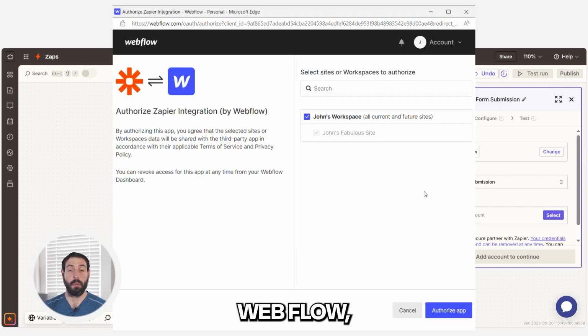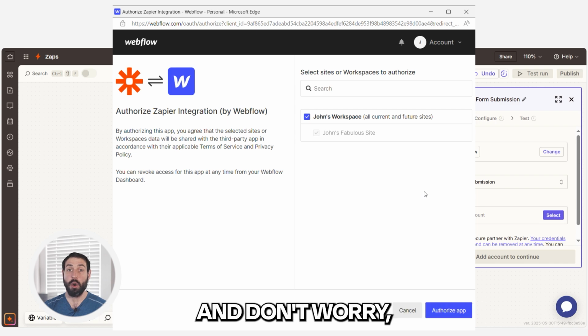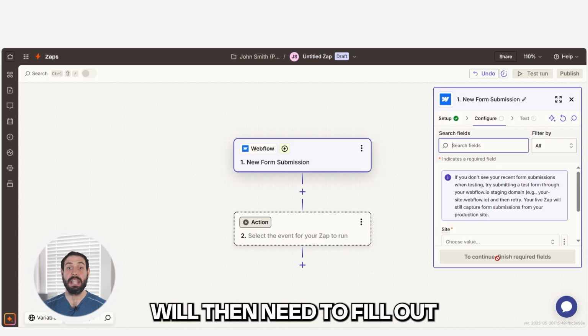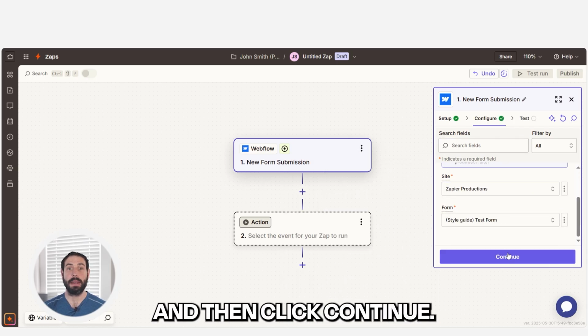The first time we set up Webflow, we'll need to connect it with Zapier. If you click on the Account tab, a link will pop up for you to log into your Webflow account. And don't worry, Zapier will only perform the actions you tell it to in a given Zap. We'll then need to fill out our trigger app's data. Select the site and form that you'd like to use for your Zap and then click Continue.